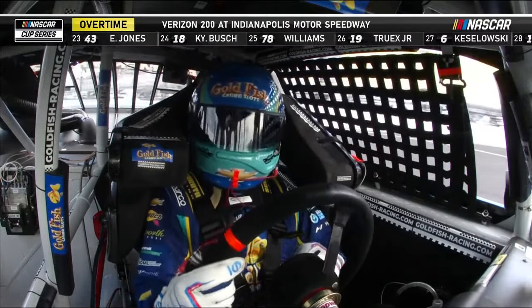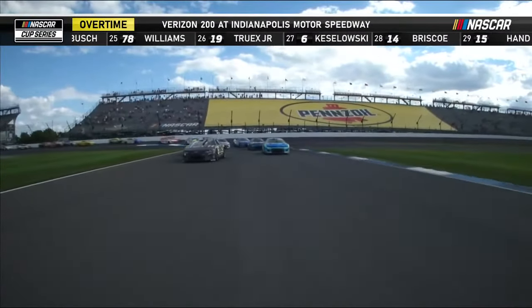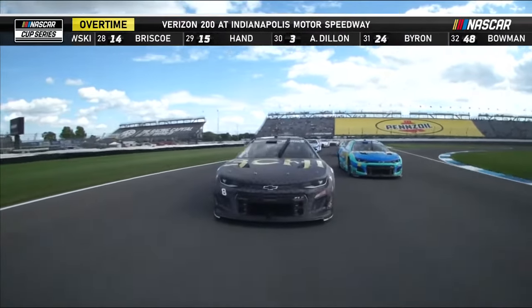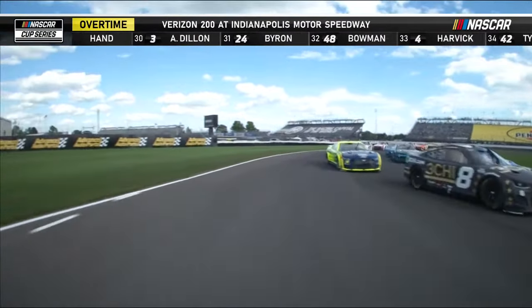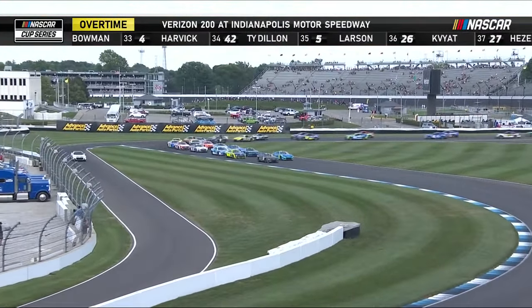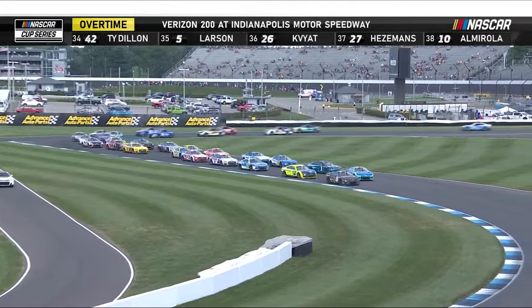You see that right there? All right, it's time to go racing. It's time to make something happen. Two laps. Two more times around, and this will be overtime. Overtime presented by Credit One Bank.